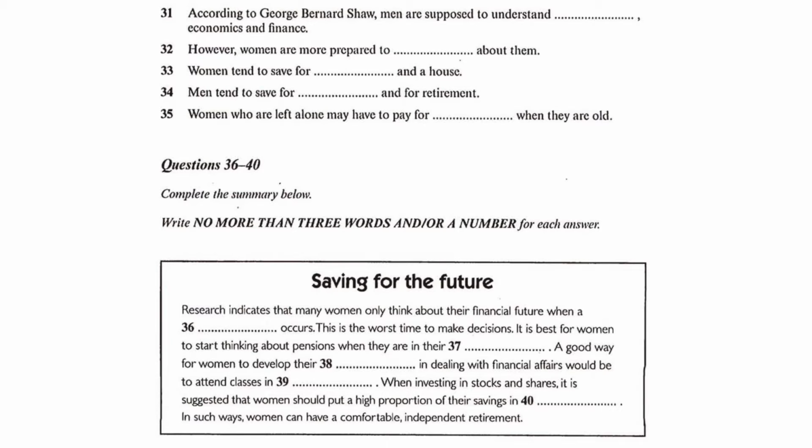So what can be done about this situation? The population in North America is likely to contain an increasing number of elderly women. The research indicates that at present, for women, it takes a crisis to make them think about their future financial situation. But of course, this is the very worst time for anyone to make important decisions. Women today need to look ahead, think ahead, not wait until they're under pressure.